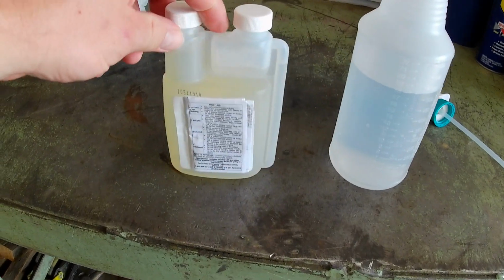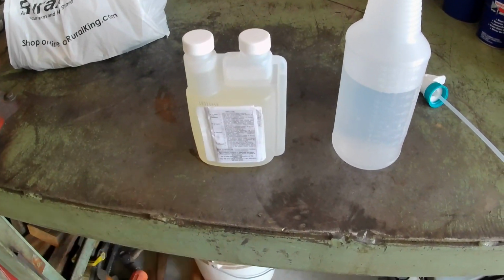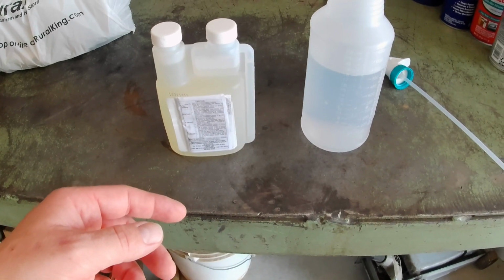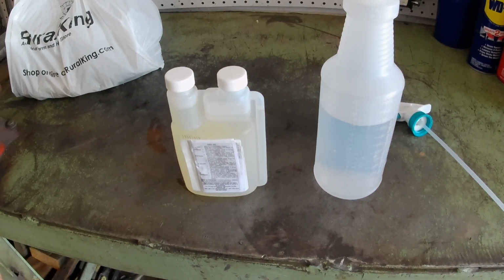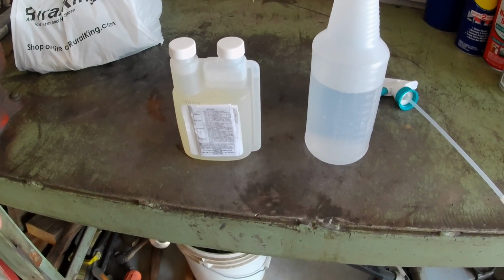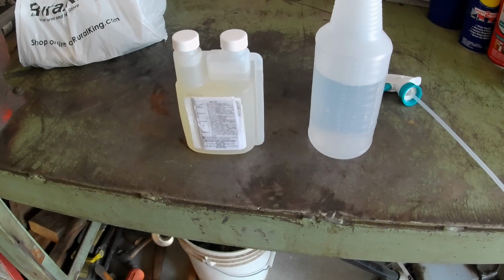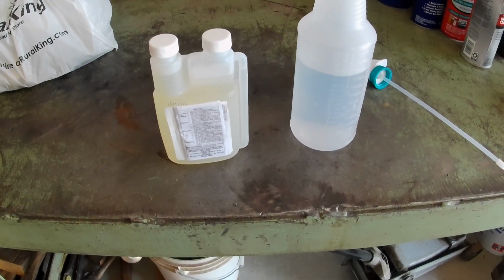So I flipped this, it's got a big long label of how to mix it up and how to use it and everything. I went ahead and read the label. Essentially, it looks like it's safe for all kinds of livestock. You could use it on your dog, but don't use it on your cats. You can use it on horses and cows and looks like sheep and goats and pretty much whatever you want to, except for cats for whatever reason.